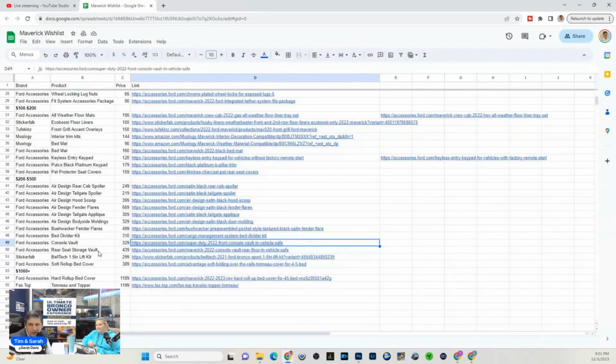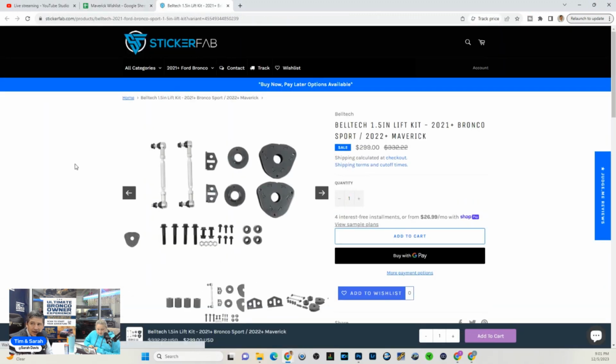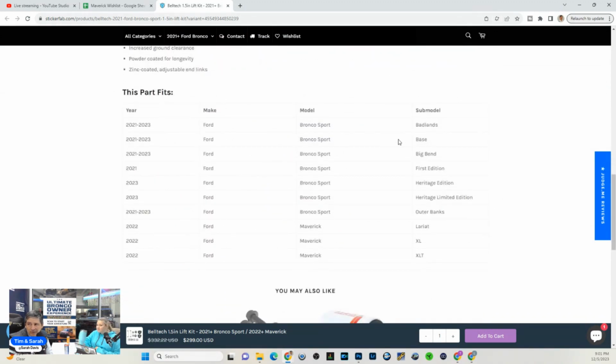All right. Now, a couple of others that I included in here: Sticker Fab has a lift kit that works on all of your all-wheel drives. It's only $300. Of course, install would be the biggest thing. I'd have the dealer install it, but you can get a 1.5-inch lift kit for the Bronco Sport or the Maverick. And yes, it works on the Tremor. You'll see here that it's available on the Badlands Bronco Sport, which is the same suspension as your Tremor.